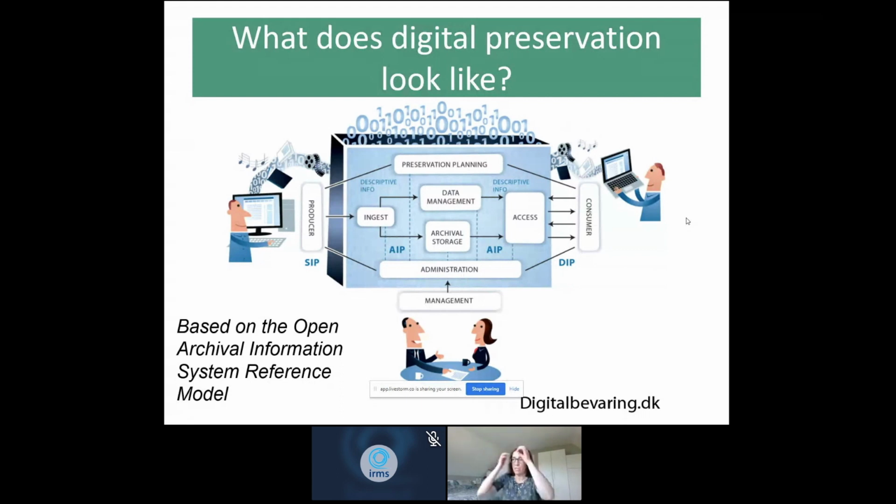I guess the other difference is that material that sits in a digital archive is generally pretty static, so it's not material that's being actively edited by anyone. It sits there and it stays as is.